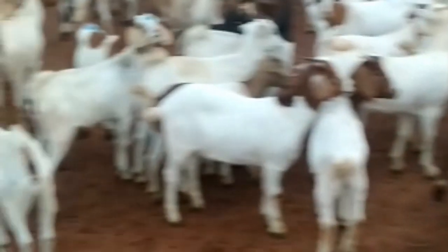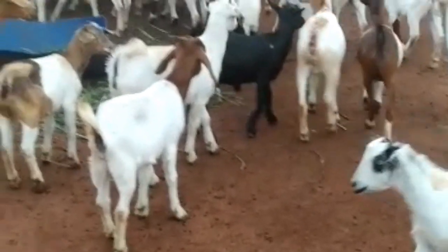Always look at goats to stock within your community, within your area, so that they are not affected by the climate. So if you get them from far areas and you bring them in your area, they may be affected by climate. But these ones you have stocked around, they're good with the weather, they're good with the pastures around, so they won't take long.